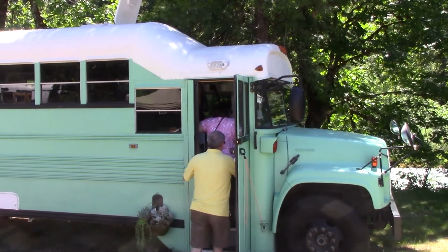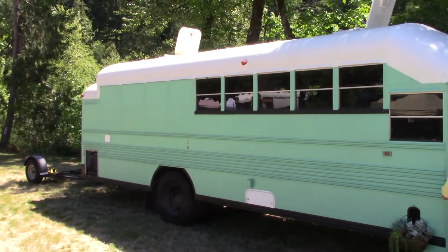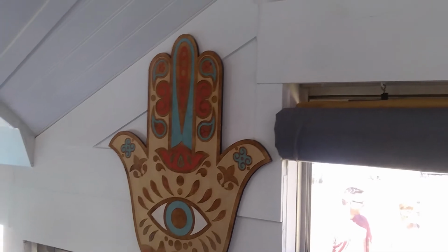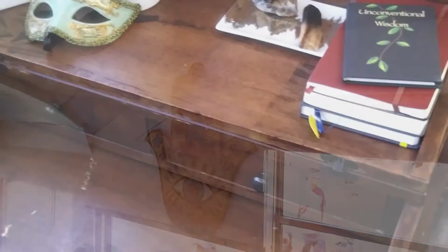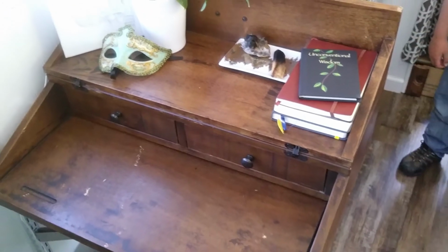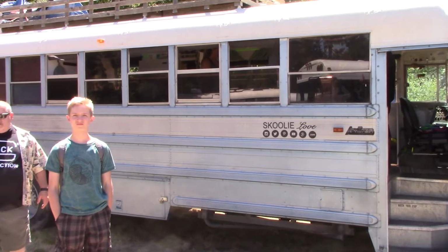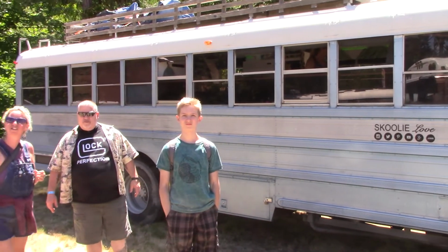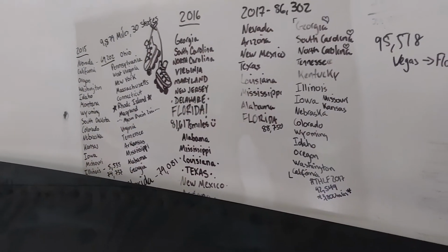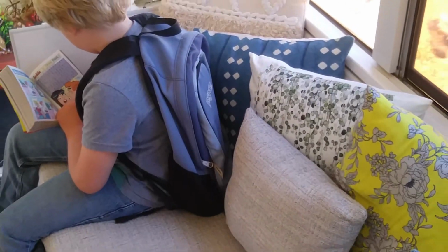Continuing on, we came across the Paging Adventure Bus, which is the first bus we have seen that had a tow dolly for their toad. They had several cute art details, including a hamsa and their desk. As with most of the buses with a roof raise, it felt very open. We then hit up the Skoolie Love bus, which may have been the only Amtran bus that we saw that day. We loved their adventure wall, the stairwell bookshelf, and Noah enjoyed reading his book on their couch.